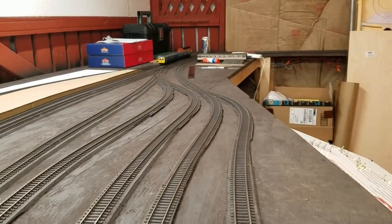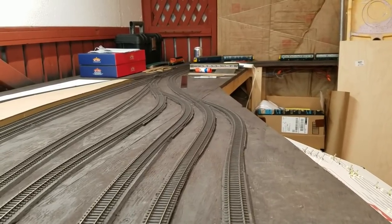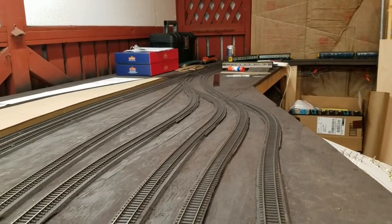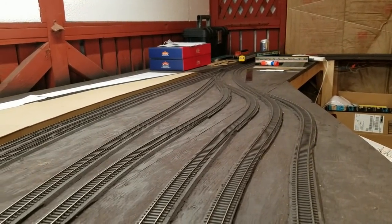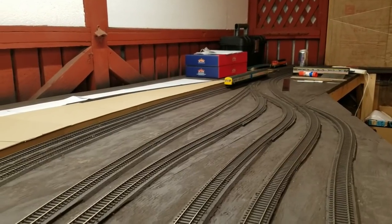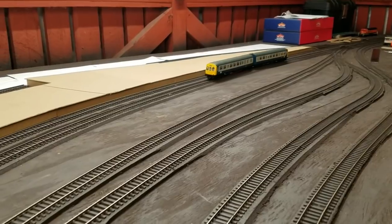And trying to shed a little bit of a mess. We should have the 101 just coming around in view there. There we go. Again, I haven't cleaned any of the tracks, so there are a couple of points, especially over on that bridge section, where they do stutter a little bit, but here comes the 101.